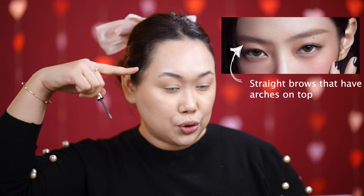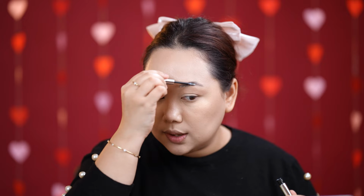In the photo, Jennie has really straight brows. I'm going to try and mimic that shape with the makeup, but what's really going to help that look is how nicely your brows are pulled up and standing, and then shaping them with just the brow pencil would be a lot easier. We can let this set for quite some time while we're doing the rest of the things on our face.